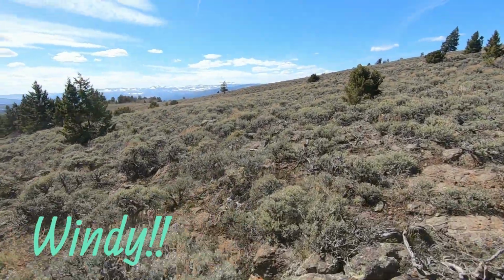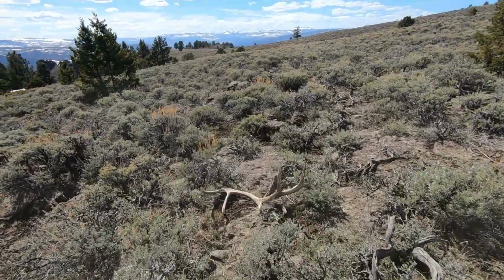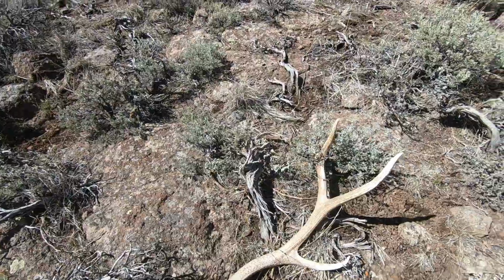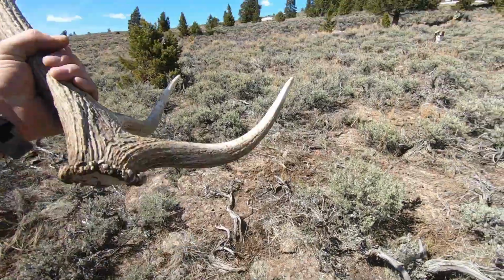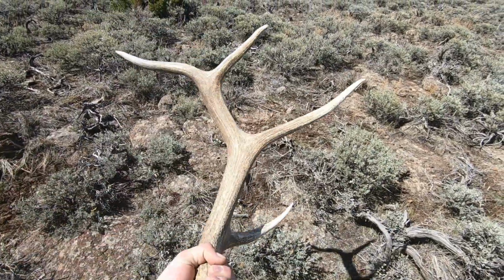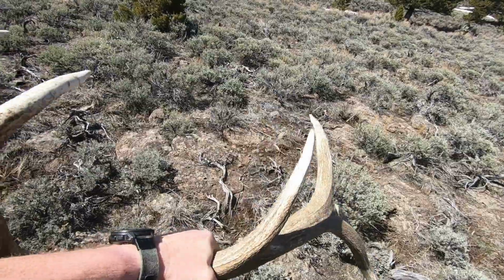All right, guys, found the first elk shed. Ooh. And it is a nice one. You see it? So, I'll have to stick around here a little bit more. That's awesome. Beautiful.